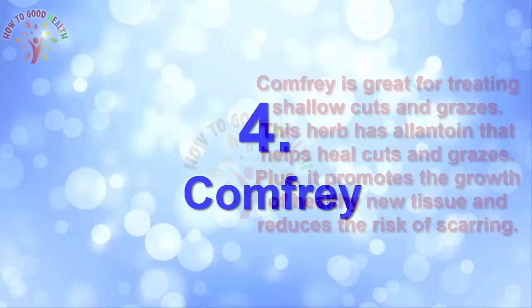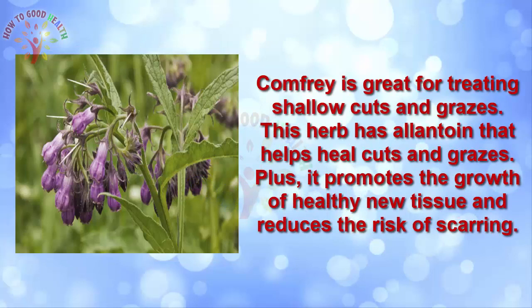Number 4 is comfrey. Comfrey is great for treating shallow cuts and grazes. This herb has allantoin that helps to heal cuts and grazes. It promotes the growth of new tissues and reduces the risk of scarring.